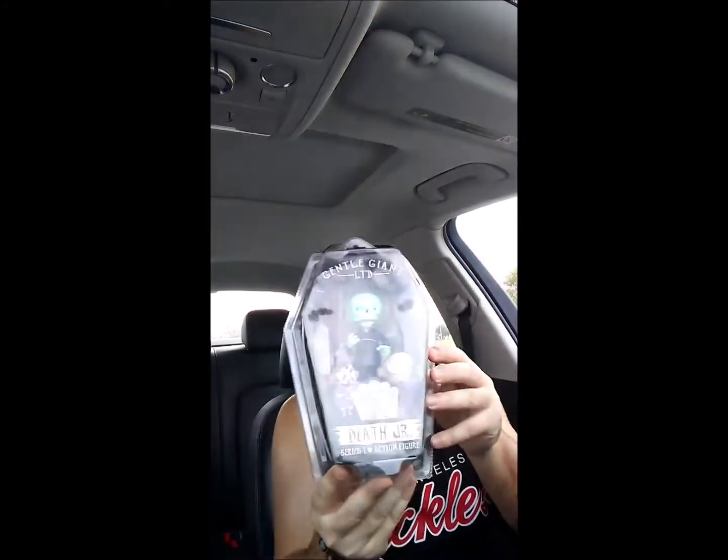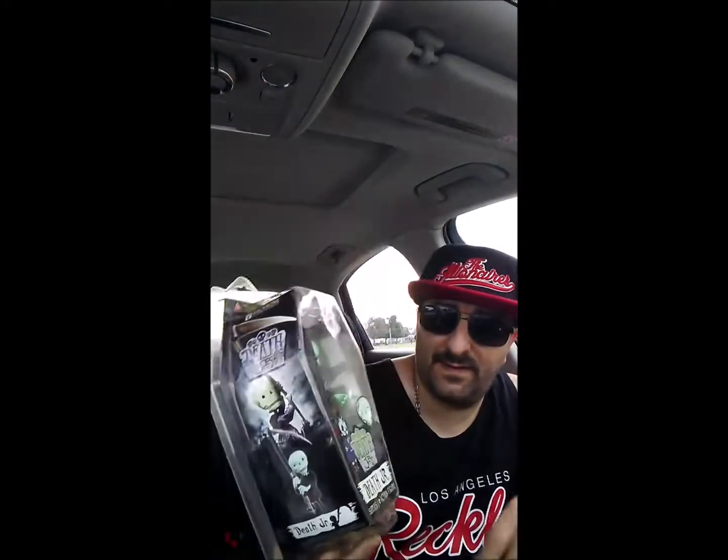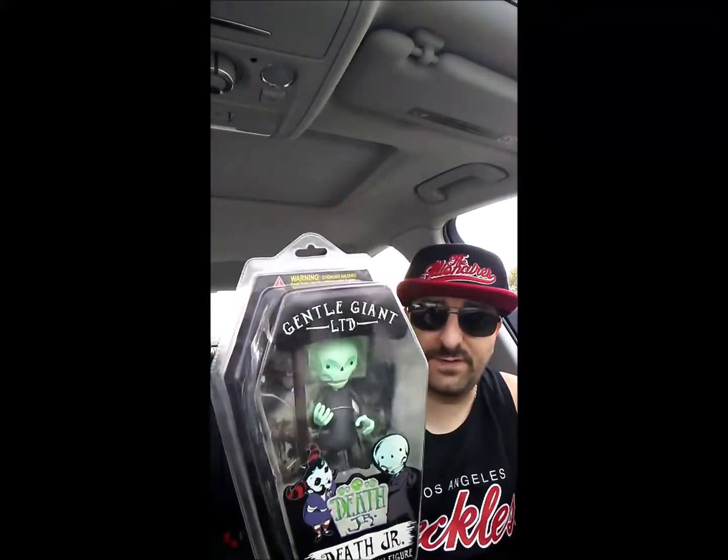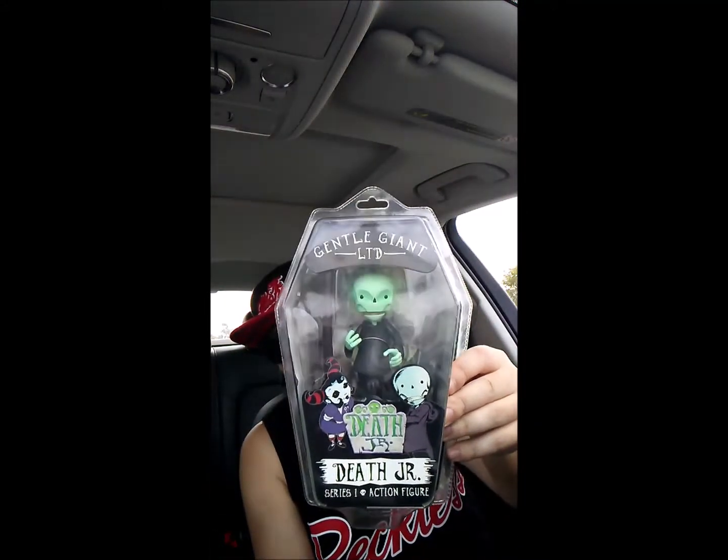Got this for $10. I tried to get it for less, but the guy said no, 10 is the best I can do. I was not going to leave it behind, man. So it's pretty cool. Gentle Giant, Death Jr. And it's a Series 1 action figure. I'm sure there's other ones too, if I come across them cheap, or if I find them online.